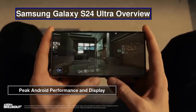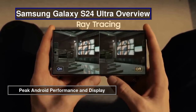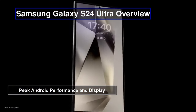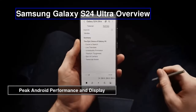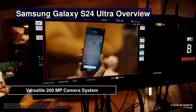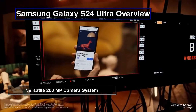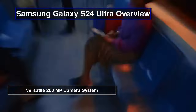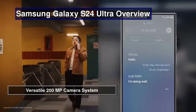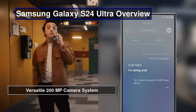It boasts a 6.8-inch Quad HD AMOLED display, flat and bright at 2600 nits with a 120 Hz refresh rate. The display is vivid and ideal for all lighting conditions. The S24 Ultra's camera setup includes a 200-megapixel primary lens, ultra-wide lens, and 2 telephoto cameras. The highlight is the new 50-megapixel 5x telephoto lens, offering sharper images in the 5x to 10x zoom range. This setup is perfect for photography lovers.